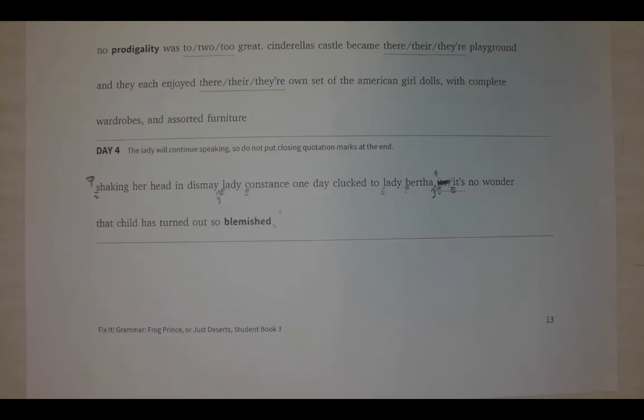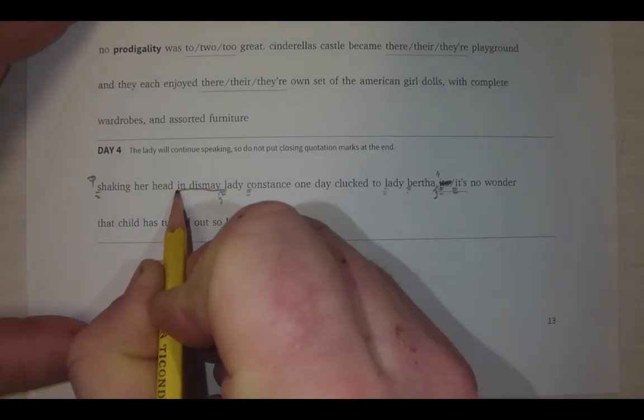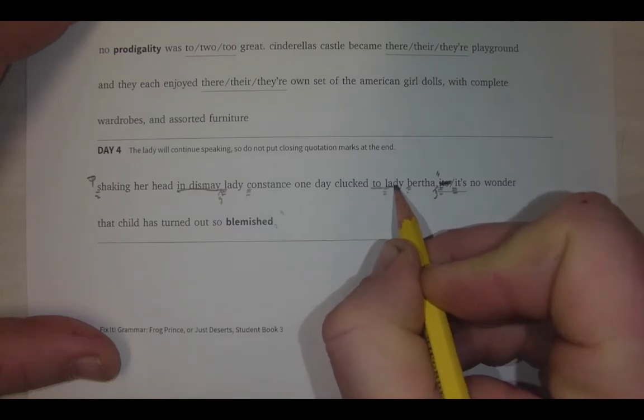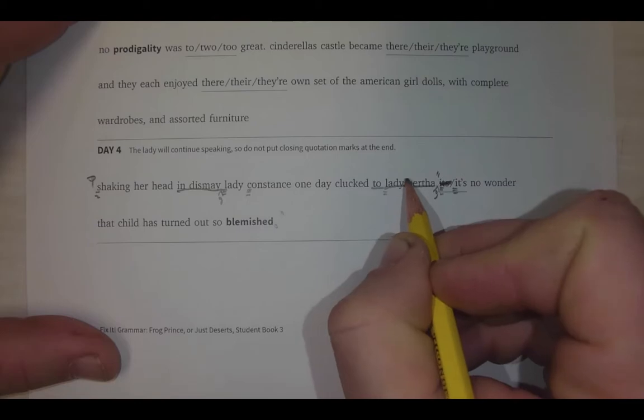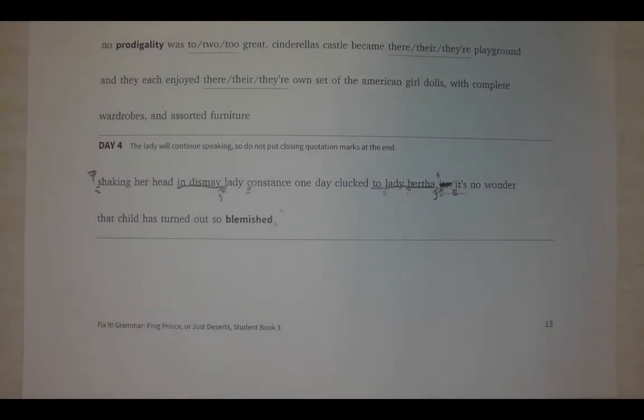All right, now we need some prepositional phrases. We've got in dismay, right? The preposition in, dismay is the object. We've got to Lady Bertha. To is the preposition, and this is not a verb. It's not one of those verbals, so this is a noun, so that's a prepositional phrase there. So that's good. We've got that taken care of.